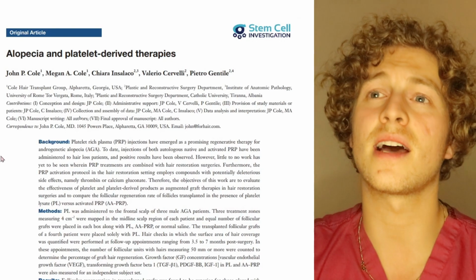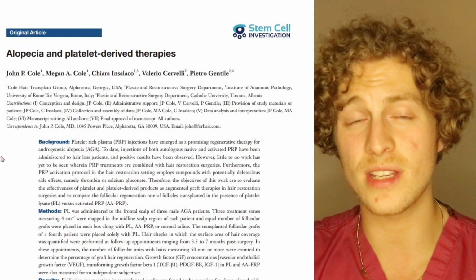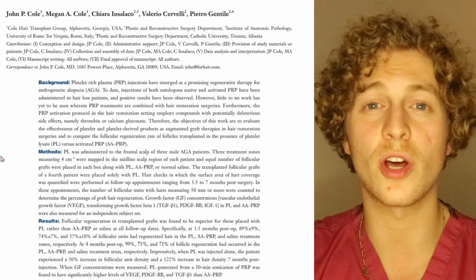There is a later study titled "Alopecia and Platelet-Derived Therapies." This was 6 years after that previous study. And here, what was different was that not only PRP was used, but something called PL was used. And PL is platelet lysate. Platelet lysate is made similarly, but slightly differently.